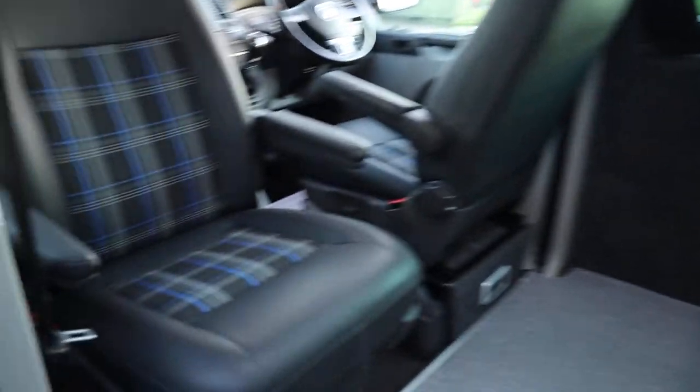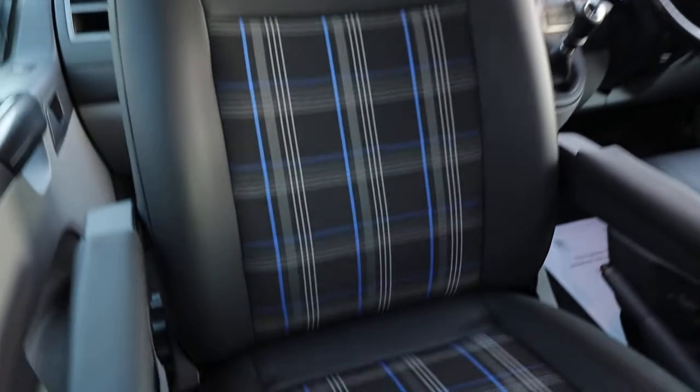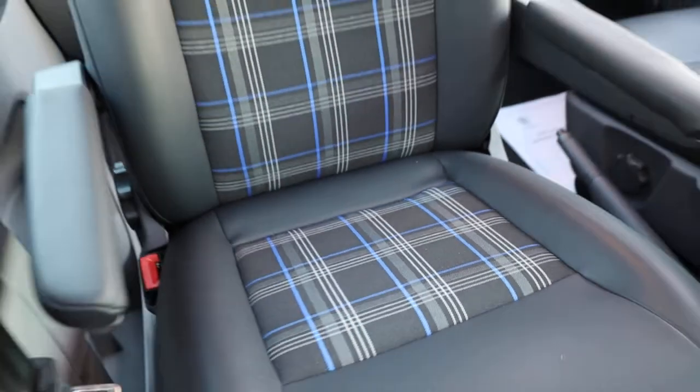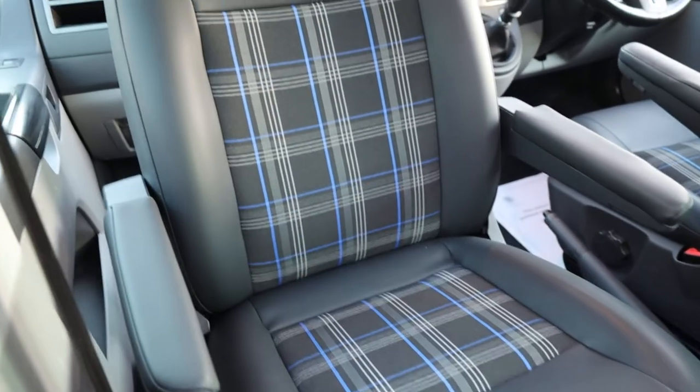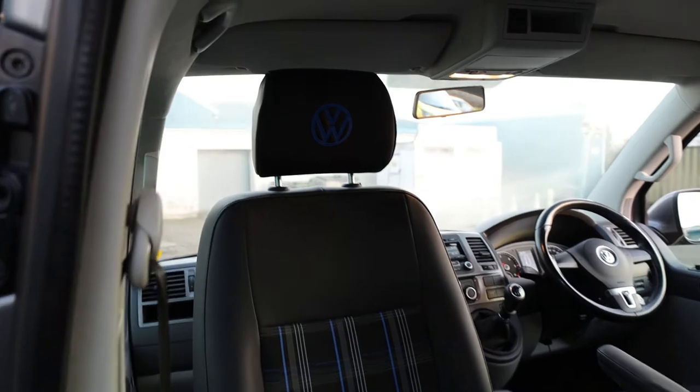And then if we look at the rear seats, not only have we got this fantastic checkered trim, very reminiscent of the old GTI trim, of course, but in the blue, very similar actually to the modern GTD trim, which I think looks absolutely fantastic. We've got the blue VW emblem as well in all of the headrests, as you can see there.